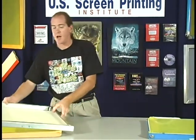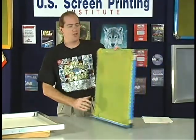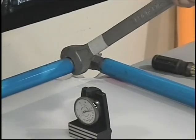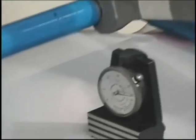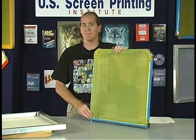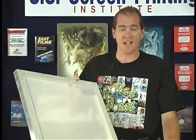But then there's the other option, which is a roller frame. And these are used in high-end shops, but don't be afraid of them. Newbies can use them too. And this uses rolling bars. As these roll, it helps make the mesh tighter. They're fairly easy to restretch and reuse. You wouldn't send these to a factory. But the purist will tell you that you have to use these, but there's really nothing wrong with using a wood frame.